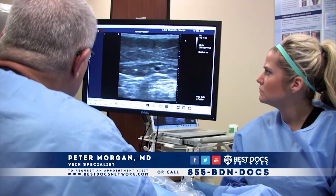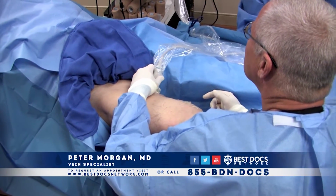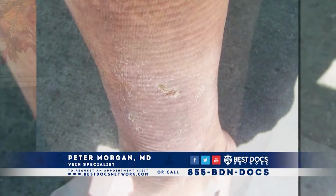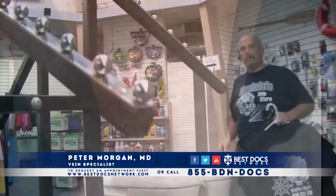He came in, we performed a venous Doppler ultrasound on him, diagnosed venous insufficiency. We corrected that venous insufficiency on him using endovenous radiofrequency ablation of the vessels, and all his wounds healed up very promptly, less than 2 months. In fact, some of them were healed within a couple of weeks.